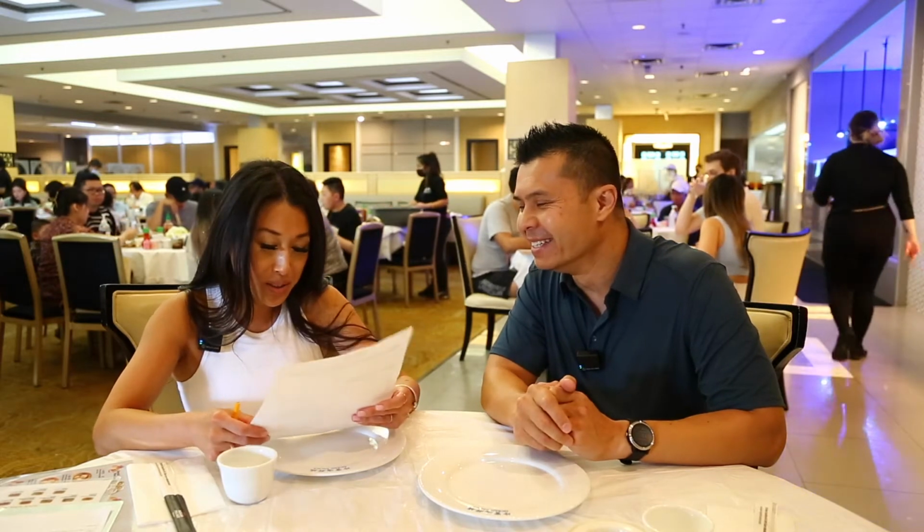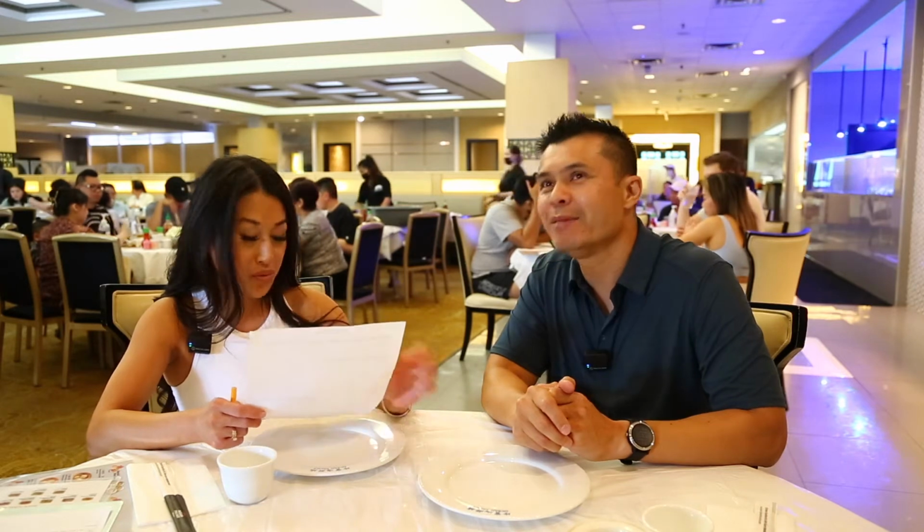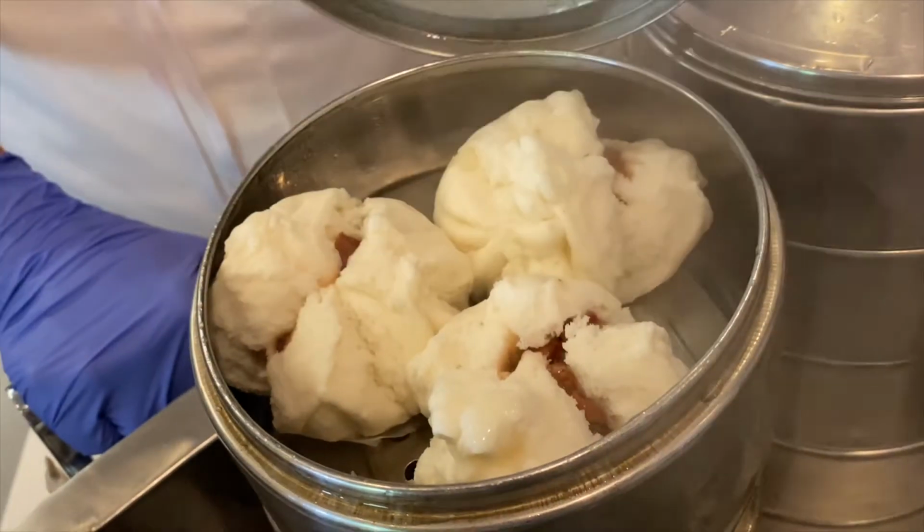So far, so good. And also, let's see, the steamed barbecue pork. What is that called? Oh, char siu bao. It's kind of like a white bread that they steam, and inside the white bread is some meat. So in this case, it's gonna be barbecue pork.